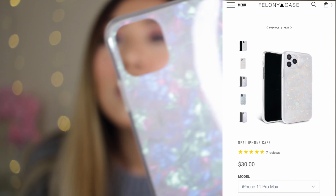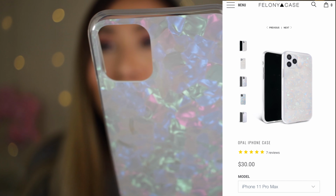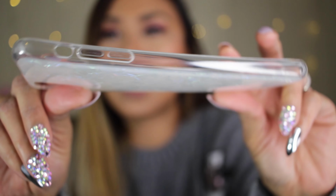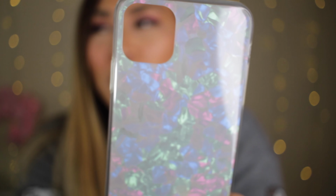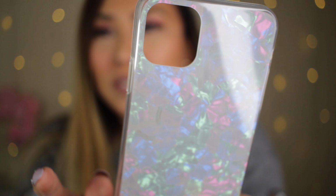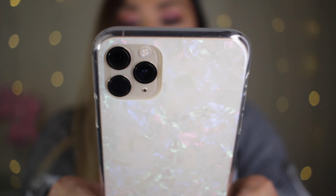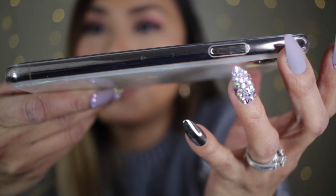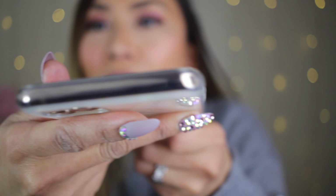So the next case is going to be... Oh! This is kinda crooked. So this case is called the Opal iPhone case for iPhone 11 Pro Max. Look at that, it's kinda crooked. They said it's a perfect balance between the opalescent and the iridescent. So let's try this case. It covers every side of the phone, so I like that.